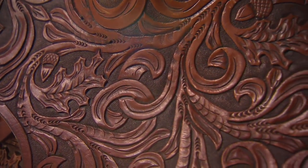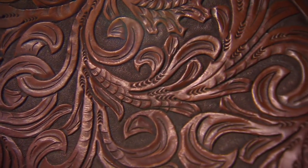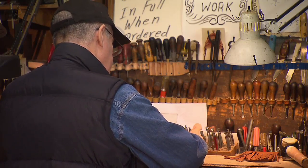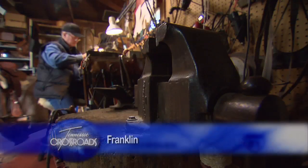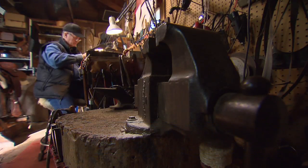But pretty it is, and that's whether it's purses, pouches, or pool cue bags. Terry Lankford can use his cowhide canvas to deliver just about anything a leather lover would long for. He considers it his life's calling. I always said, I didn't pick this, it picked me.